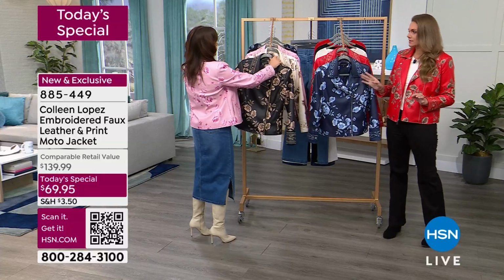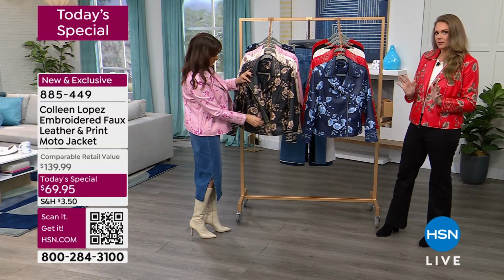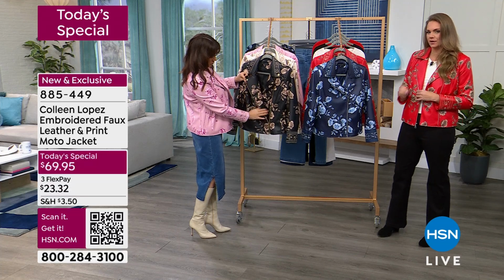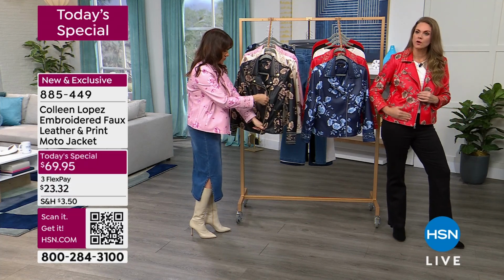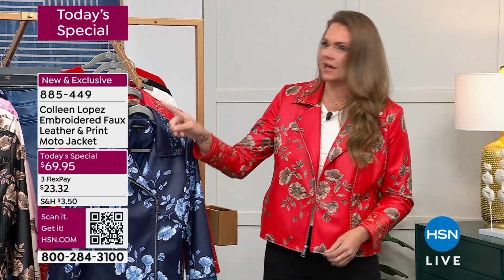Then you have the red that I'm wearing, which the red is a sneaker. I really feel like you've got to be ready for it because it really is such a great color jacket. And this, again, is grounded in those rich brown colors. And I think the last one was black.